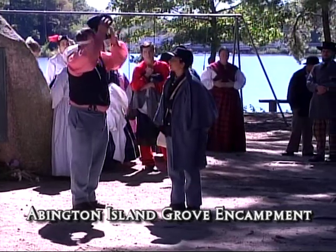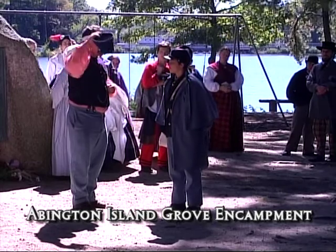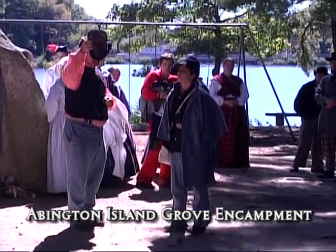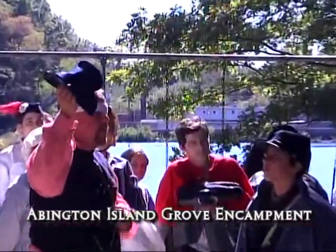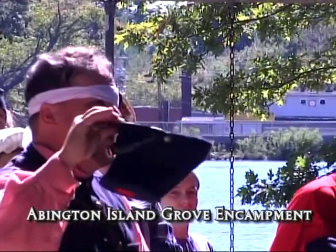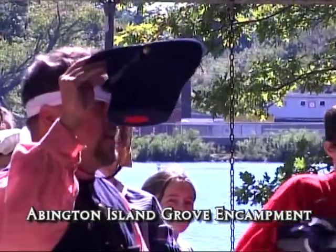I also am wearing a forage cap. This was the issue hat. Sometimes you see officers wearing a slightly different hat called a kepi, which was a little more fashionable. That was something they had to have made. This was issued.